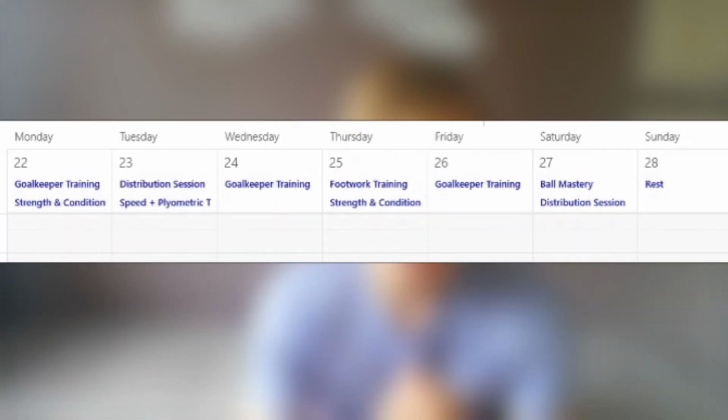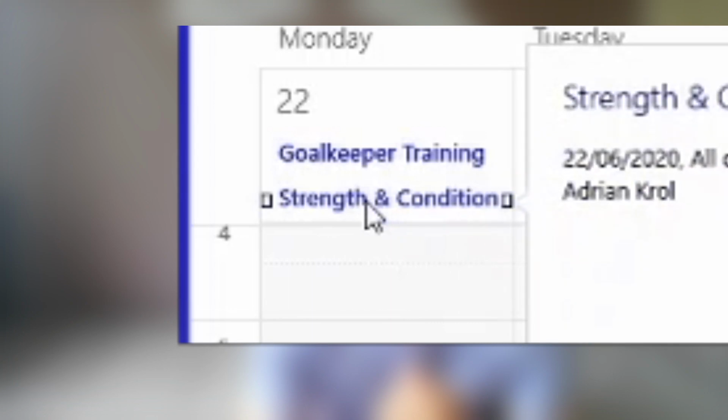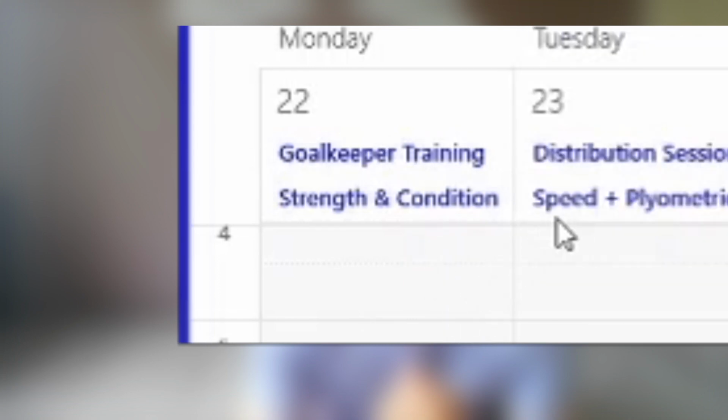Before I show you my session, I just want to show you my plan. On Monday, I have a strength and conditioning training in the morning, focused on power, speed, and general strength. Then in the afternoon, I have a goalkeeper training session with my mate Danny, purely focused on shooting, passing, and all the saves and passing.